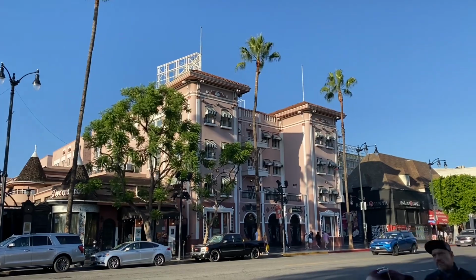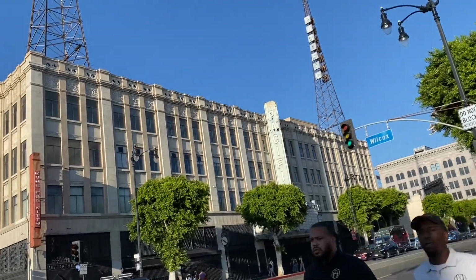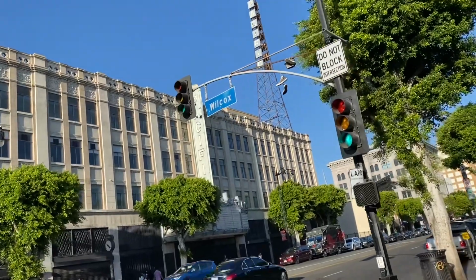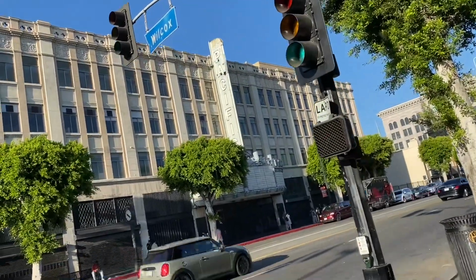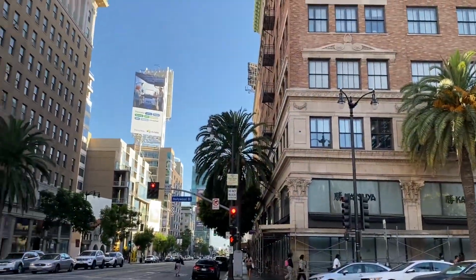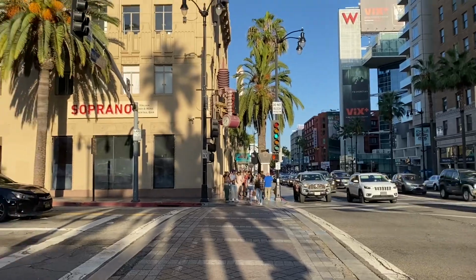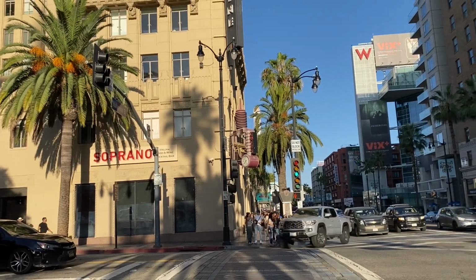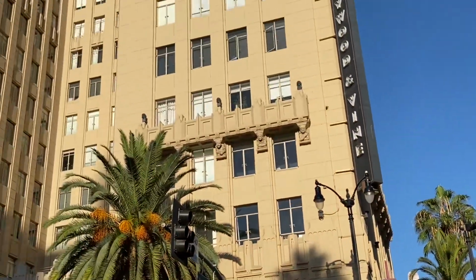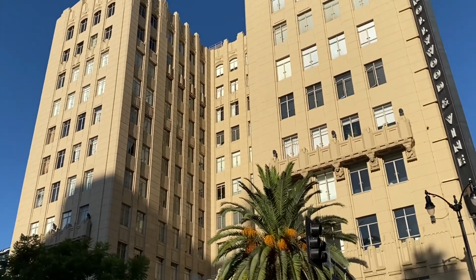More sublime architecture. Here's the Pacific Theater, which is another old and dilapidated building. Nothing's going on in there, but it did at one point in time. At the corner of Hollywood and Vine, the quintessential old Hollywood. Hollywood and Vine Loft. I don't know if it's still open, but possibly.